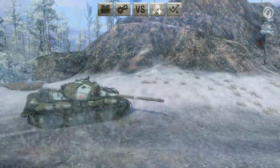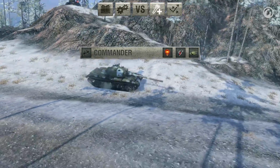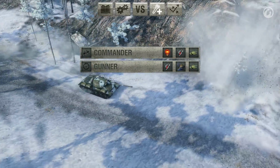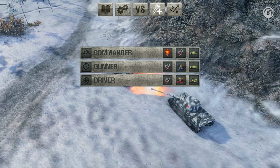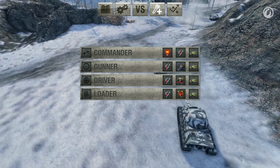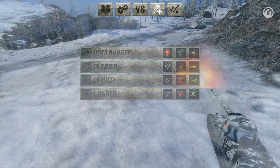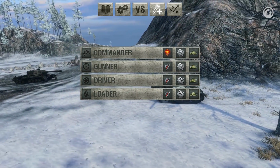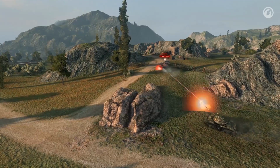We recommend that you train your crew with the following skills and perks: Commander, Sixth Sense, Repair and Camouflage; Gunner, Repair, Snapshot and Camouflage; Driver, Repair, Off-Road Driving and Camouflage; Loader, Repair, Safe Stowage and Camouflage. If you prefer to play aggressively, you should train your crew with Brother-in-Arms as a second perk, bringing your tank to maximum performance characteristics. Let's summarize.